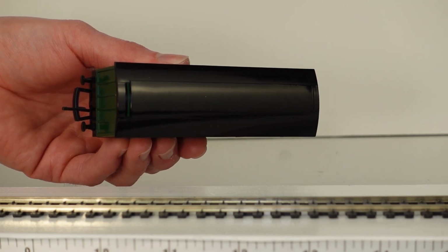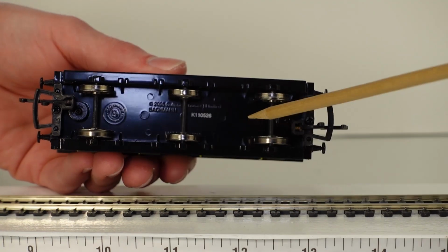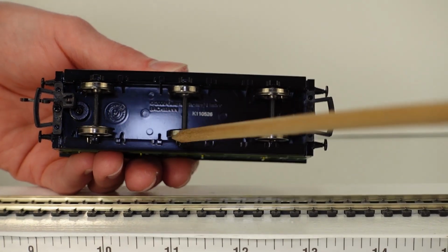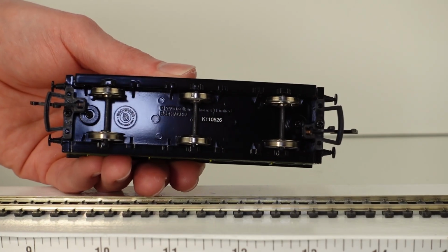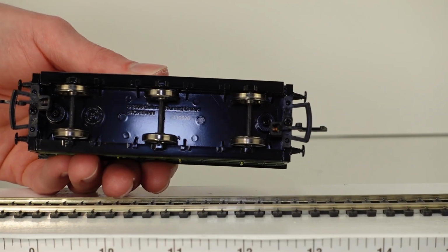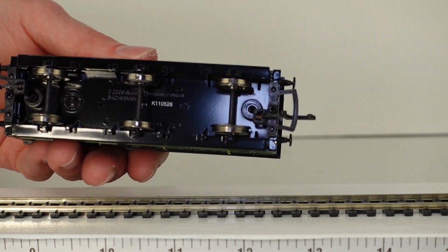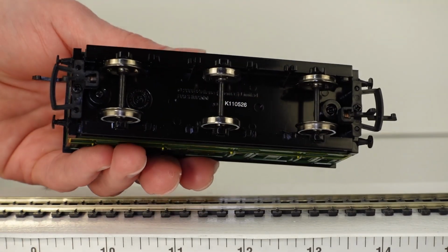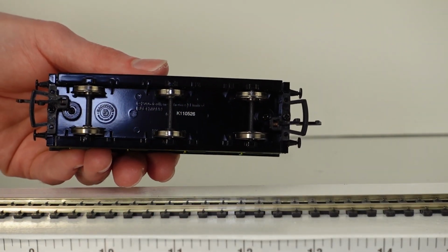Let's take a look at the bottom. As you can see here, it's the 6-wheel coach, and there's not a lot of modeling detail down here, but you can see the Bachmann logoing, the corporate information, and then the part number stamped into the bottom. There's a couple of access screws there in case you need to separate the body from the chassis. There you go, a quick look at the bottom of the coach.